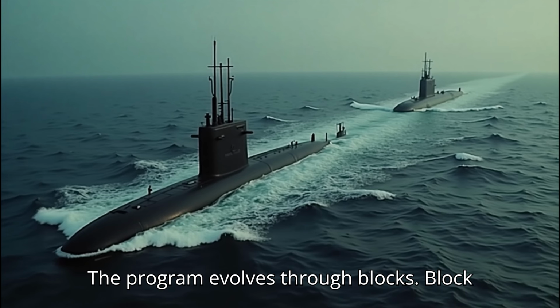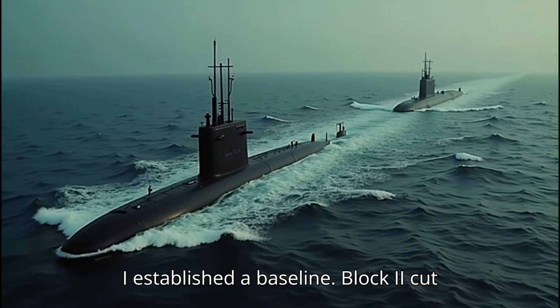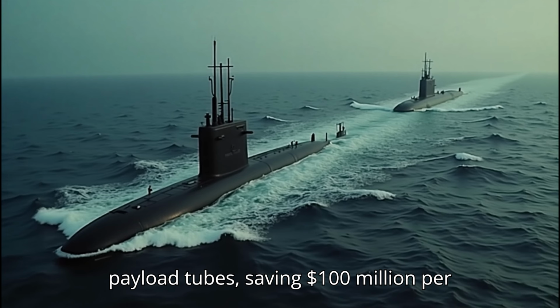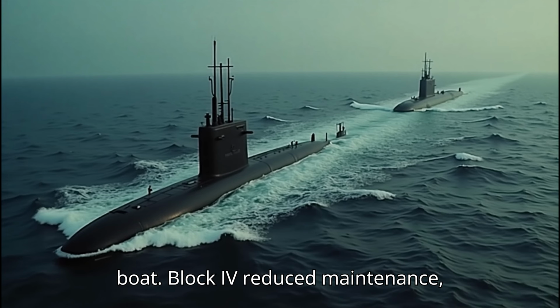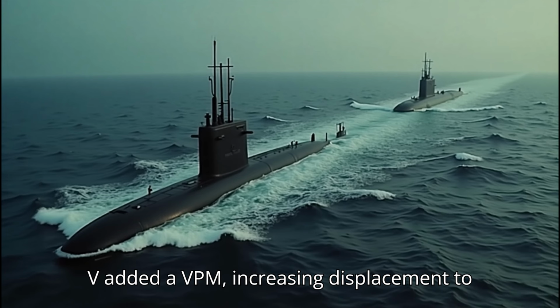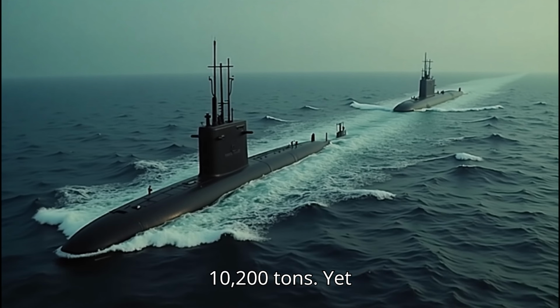The program evolves through blocks. Block I established a baseline. Block 2 cut costs. Block 3 introduced Virginia Payload tubes, saving $100 million per boat. Block 4 reduced maintenance, boosting deployments from 14 to 15. Block V added a VPM, increasing displacement to 10,200 tons.